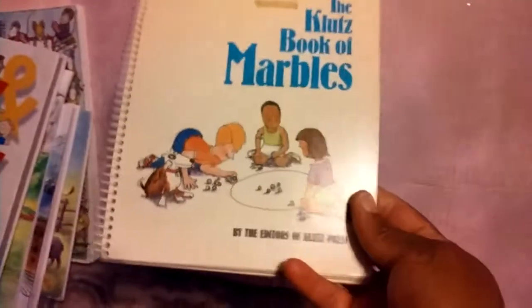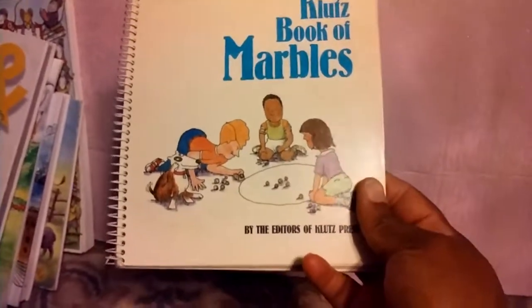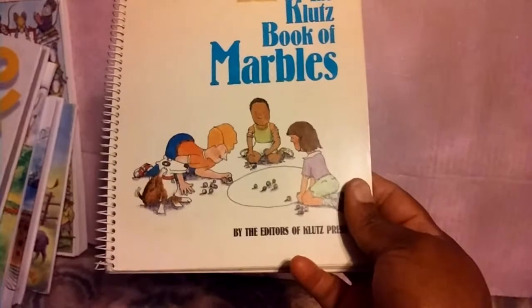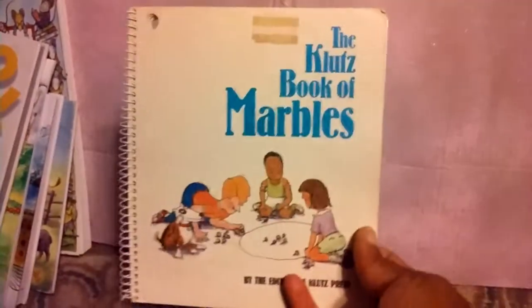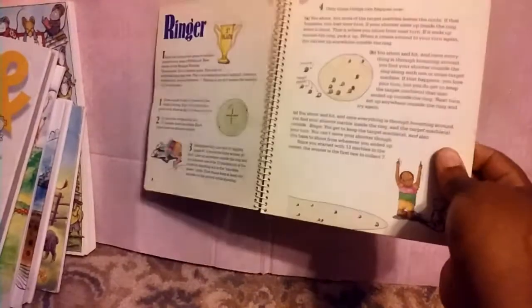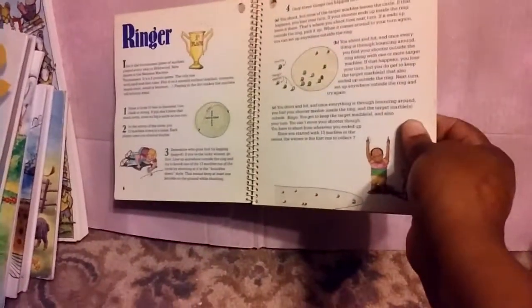Okay, now we're getting into my Wacky Wednesday. And as you know, Wacky Wednesday is where everything is half price except for furniture over at Salvation Army. And so I got this for the boy because he has marbles, but we have no idea what to do with marbles because I didn't grow up on marbles. I did jacks and stuff like that, but I didn't grow up on marbles because I didn't have boys around. So it's a book on marbles, which I thought he would get a kick out of.